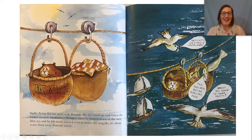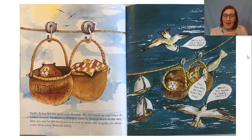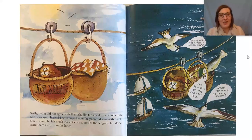Sadly, flying did not agree with Hamish. His fur stood on end when the basket swayed, and his whiskers drooped as he peered down at the wet blue sea. He felt much too sick even to notice the seagulls, let alone scare them away from the lunch.